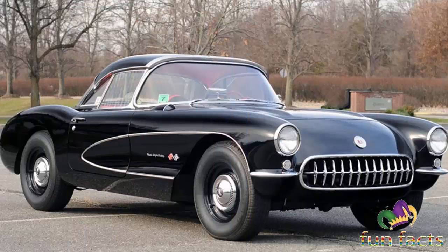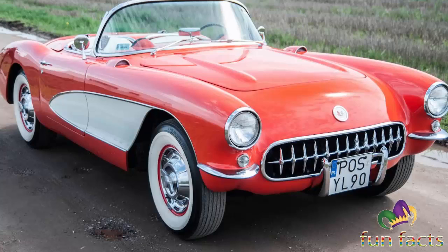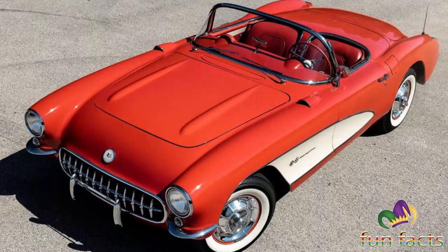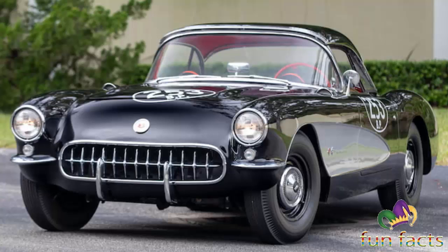In 1953, the GM executives accepted a suggestion by Myron Scott, then the assistant director of the public relations department, to name the company's new sports car after the Corvette, a small maneuverable warship. The first model, a convertible, was introduced at the 1953 GM Motorama as a concept car. Production models went on sale later that year. In 1963, the second generation was introduced in coupe and convertible styles.